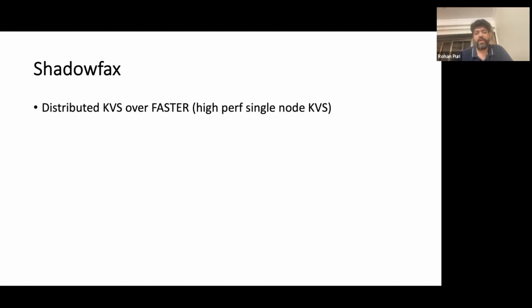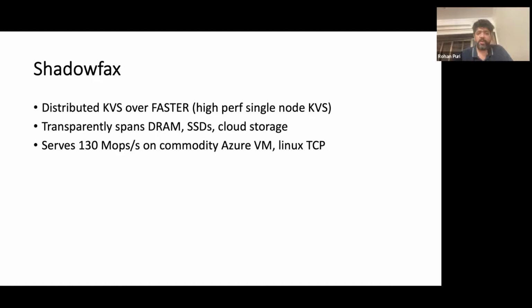So the paper describes Shadowfax that they have built. This is a distributed key value store over Faster. Faster is a high performance single node key value store. This transparently spans DRAM, SSDs, and cloud storage. It serves more than 130 million ops per second on a commodity Azure VM with standard Linux TCP stack.